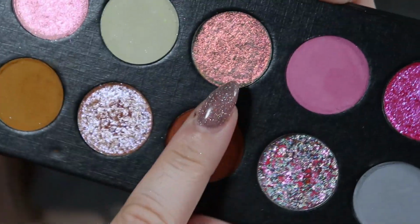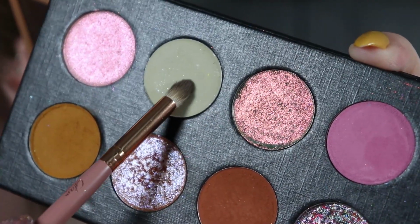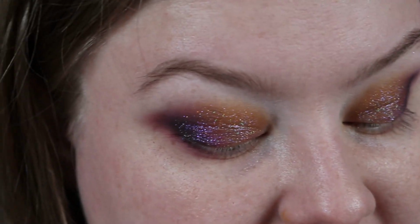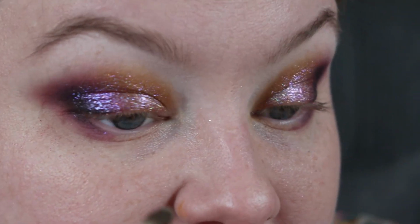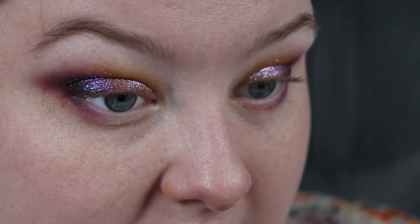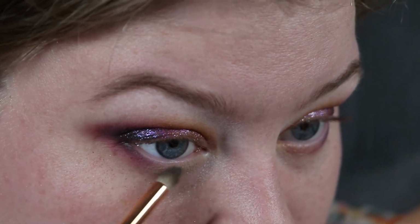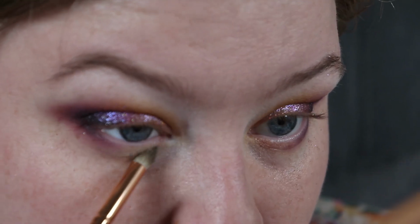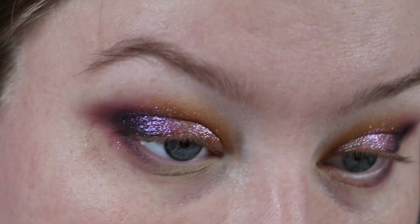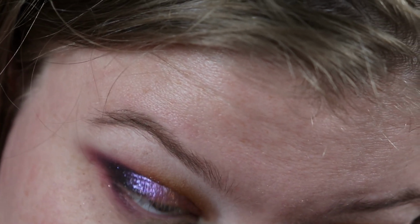Now I do just want a pop of this green shade for the lower lash line, so to be able to blend it out a bit, I'm gonna go in with this light pastel green for the inner part of the lower lash line first. So I'm just taking my GB13 brush again and I'm just applying that here. And then I'm just gonna take a little bit of that Orchard shade at the very inner part, close to the waterline.